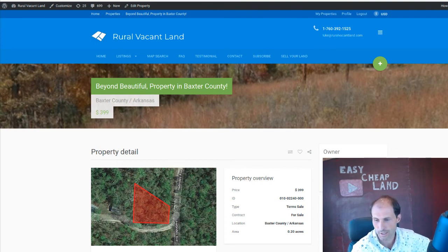$399. You can check out online. Probably while you're standing on the property, just do it on your phone. And it's yours. You can start using it.